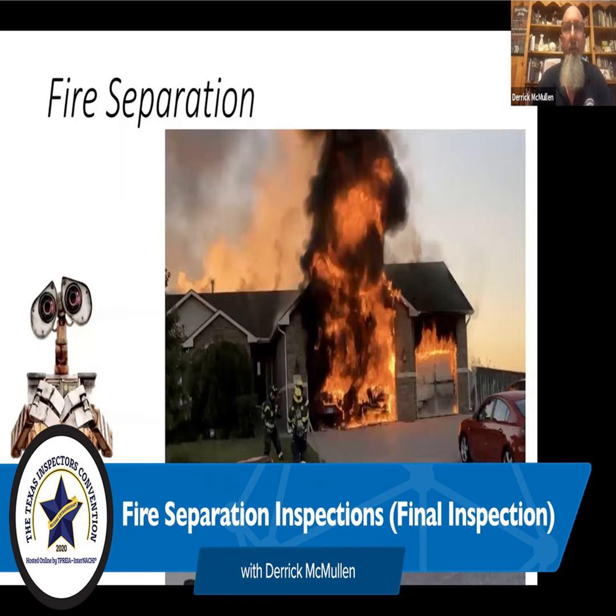This one is certainly not. It's got cardboard inside. Now that's an older home. That's what we would see in those types of homes all the time. That will burn very quickly. And plus the door's damaged anyway, so it needs to be replaced.